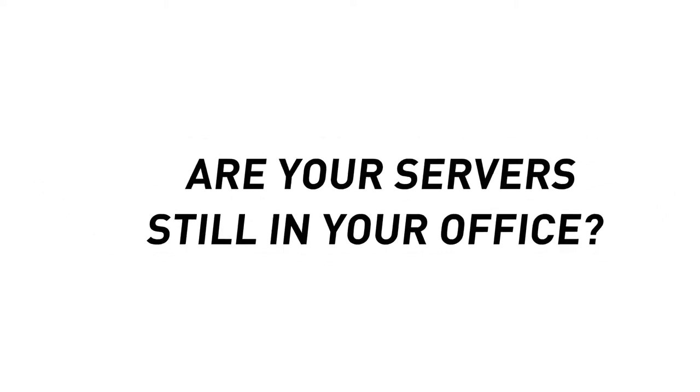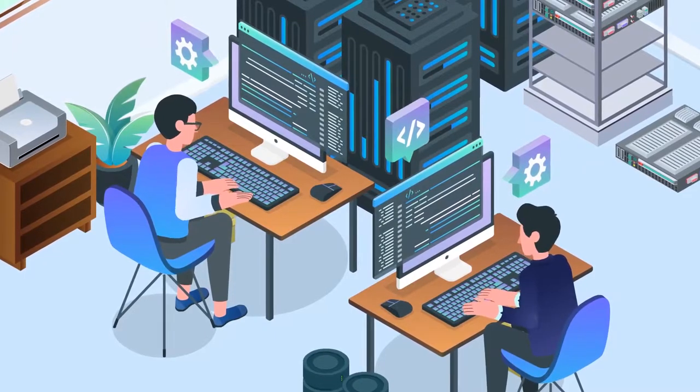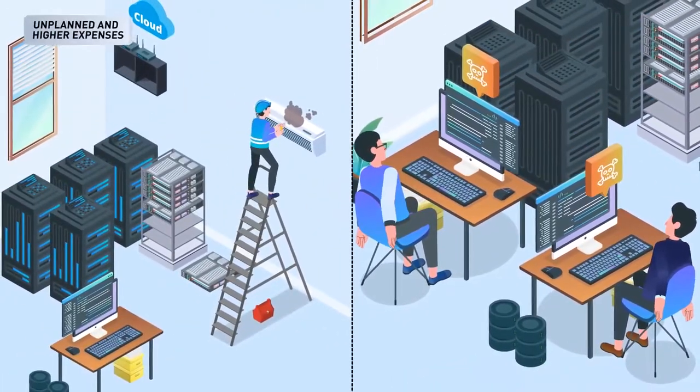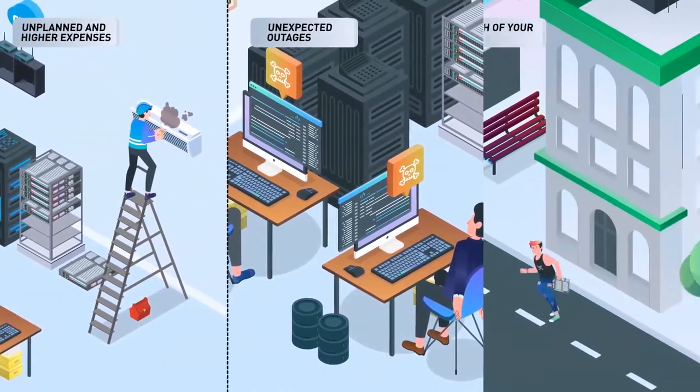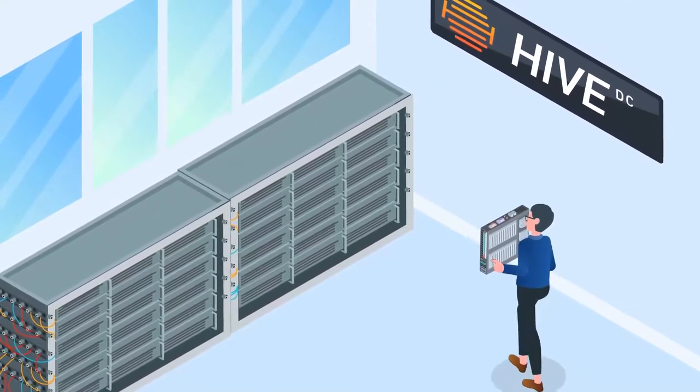Are there still servers in your office? On-premise server rooms can often lead to undesirable situations, such as unplanned and higher expenses, unexpected outages, or even worse, a breach of your data. Relieve your IT today by moving your existing servers with Hive Data Center.